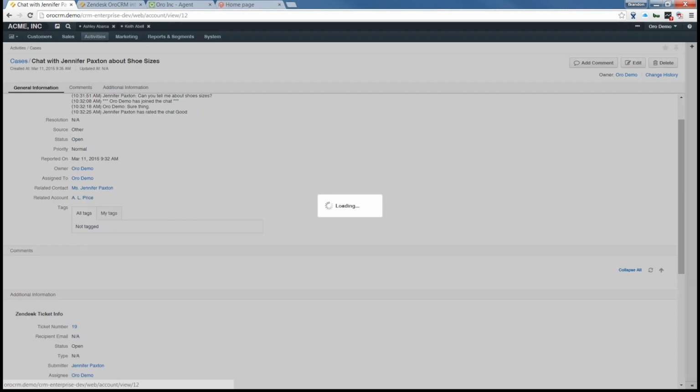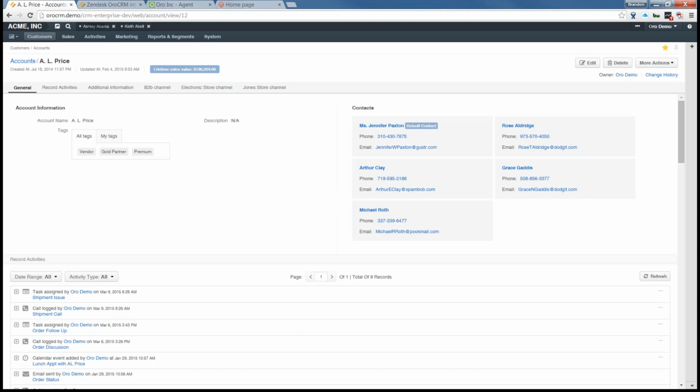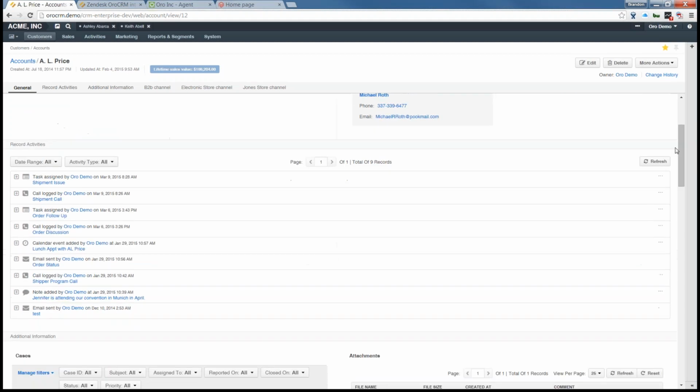So let's click on her account. The account view looks like Jennifer belongs to a company account that we have inside of OroCRM and has other coworkers in here with her as well. The account view is the one area where we start to really aggregate all of these data sources. So things like easily calculating a multi-channel lifetime sales value, for example, are in here. Keeping track of all of our communication activities, logging calls, sending emails, adding tasks and doing those types of things, that's all available here within the CRM.